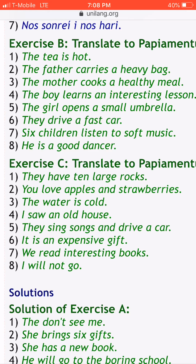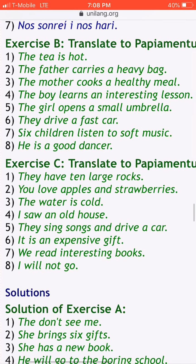B3. The mother cooks a healthy meal. Mama kushna una riña salud. Mama kushna una riña salud. B4. The boy learns an interesting lesson. Emuchanan signa un les interesante. Emucha homber signa un les interesante. Mucha hombre signa un les interesante.